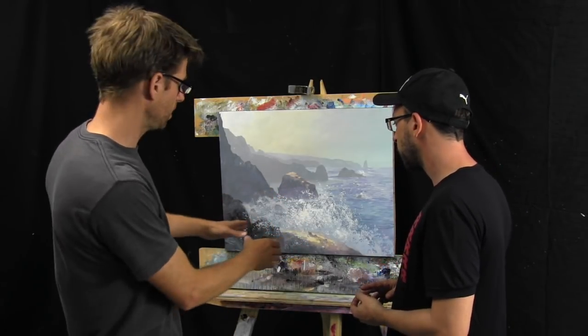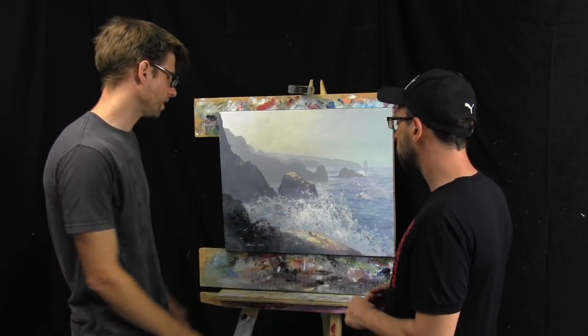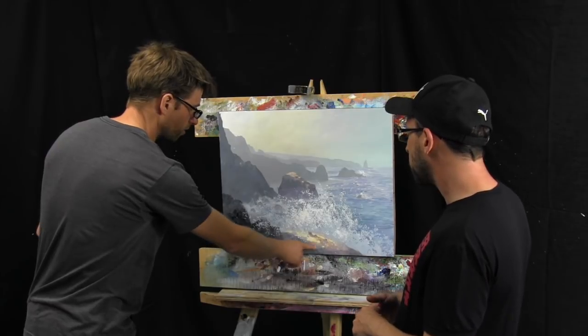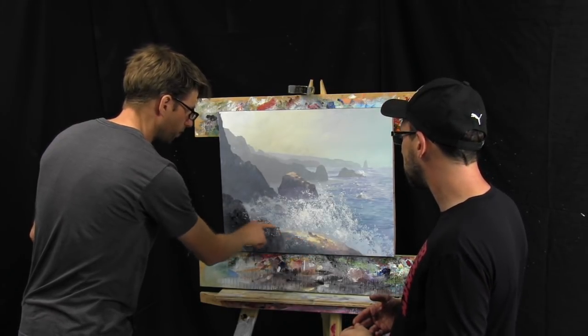So I'm going to take this and separate this, bring it into the foreground, make it look like a rock and not like the sand. I'm just going to change the shape of this shadow. You know, for starters, I'm just going to make this not line right up with the edge of that.